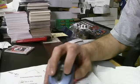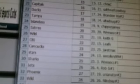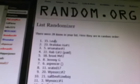Okay, we're going to do the random right now for the Carolina Hurricanes hits. So right now we random it 3 times. The Ducks had a hit, so if Brandon, HA2, ends up getting the random for Carolina, it'll go to the next guy in line. Okay, all right, guys, so we're going to random it 3 times. It's at 3 already. We're going to do it up to 6. Here we go, good luck, guys. There's the 4th random. There's the 5th. And here's the last random. For the Carolina, it goes to the Leafs. Leafs team 15 gets the Carolina hits.